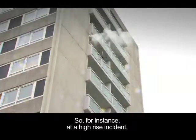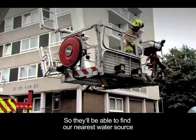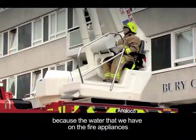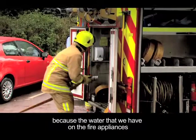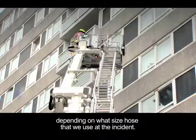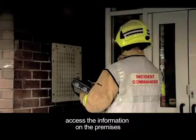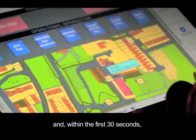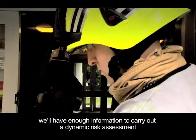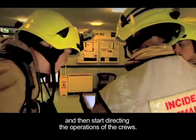So for instance, at a high-rise incident, the driver can use it to locate the hydrants. So they'll be able to find our nearest water source, because the water that we have on the fire appliances can be exhausted quite quickly depending on what size hose that we use at the incident. The officer in charge can then actually access the information on the premises, and in the first 30 seconds we'll have enough information to carry out a dynamic risk assessment and then start directing operations of the crews.